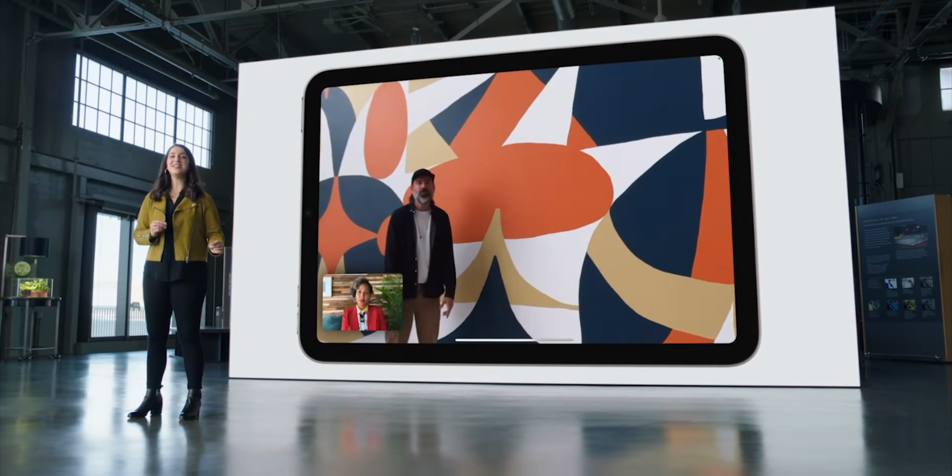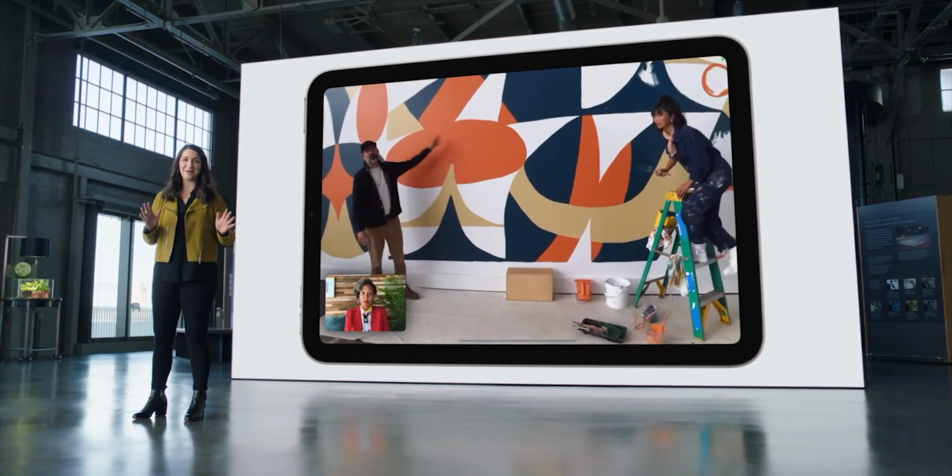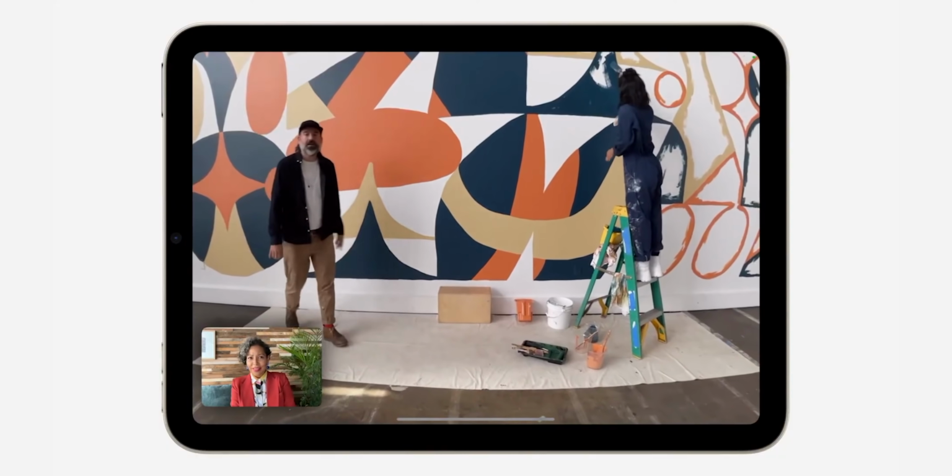Now, thanks to the ultra-wide update, the Mini is also getting center stage, which is what Apple calls its people tracking technology.